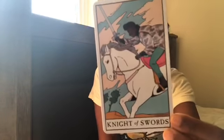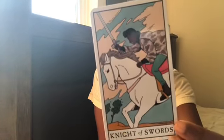And then here we got the Knight of Swords. So this is an energy rushing in, and I feel like this energy was actually divine guidance. This was the universe. This was God rushing in to just stop this situation and kill it all, and to remove you from that space. And this doesn't have to be an actual person that was causing you this pain. It could have been a situation.